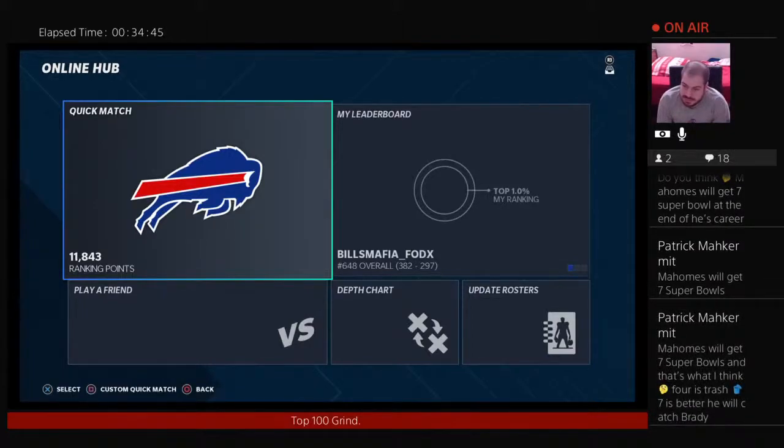Like 7's a lot. 4 is a huge number. Obviously 7's better than 4, 7's better than 6, better than 5. But 4 is not trash. I mean, how many quarterbacks in NFL history have 4? 3 of them maybe? Bradshaw, Brady, and Montana. There's only 3 quarterbacks that have ever done that. It's not trash. That's a ridiculous thing to say. I mean, you just out here spurting ridiculous facts.